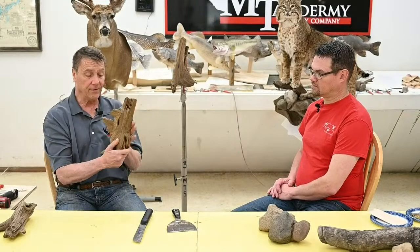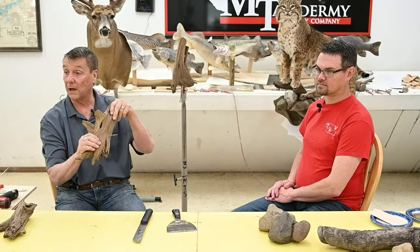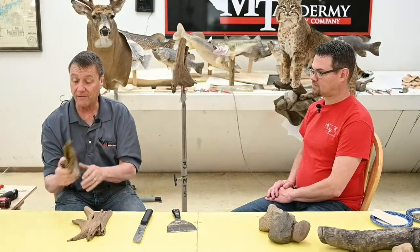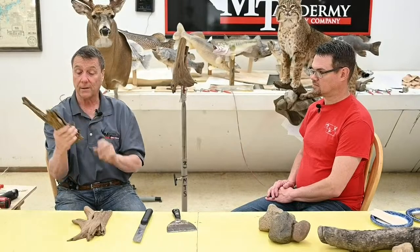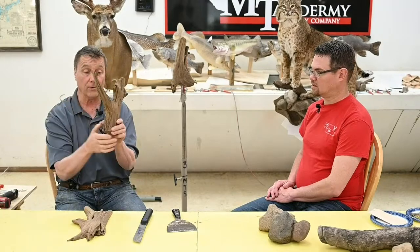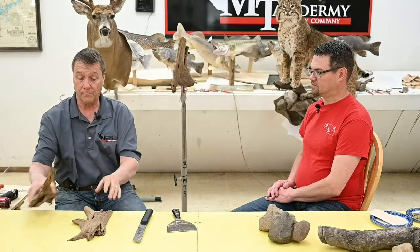But this is our flat back that we get. We sell it in small, medium, large, jumbo probably. We also have a variety of posts. These are just same cedar, and it's cut off at just different angles. Now, this would make a perfect perch.